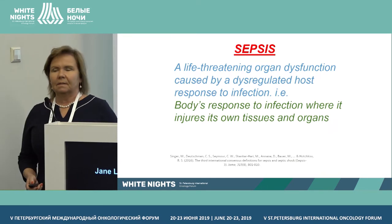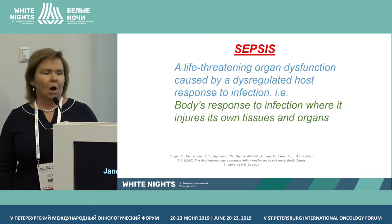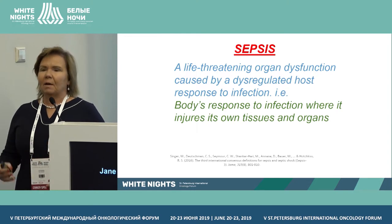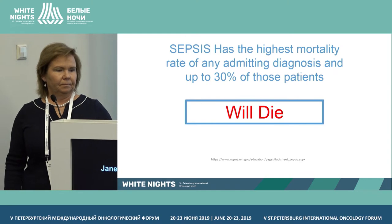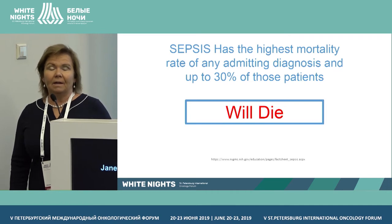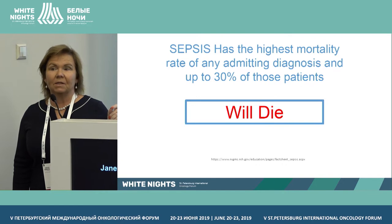So what is sepsis? Sepsis is actually a life-threatening organ dysfunction caused by a dysregulated host response. So in other words, the body has an inflammatory response with sepsis where it starts attacking itself and attacking its own organs. Sepsis has the highest mortality rate of any admitting diagnosis, and 30% of the patients that get admitted to the hospital with sepsis are going to die. That is a very high mortality rate.